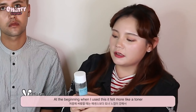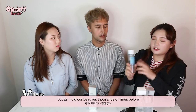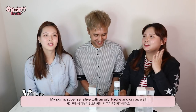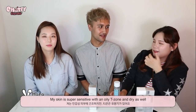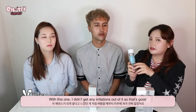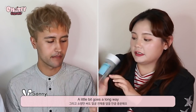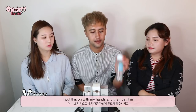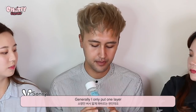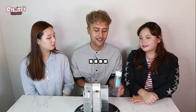Beginning of using this one, I feel like, oh, it's like a toner. But I think, because as I talked to our beauties before, thousands of time, my skin is super sensitive with T-zone, it's oily and dry as well, but this one I didn't get any irritations out of it, so that's good. But just texture itself, a little bit goes a long way. I put this on with my hands and then pat it in. Generally I only put one layer, only because it's still kind of expensive.